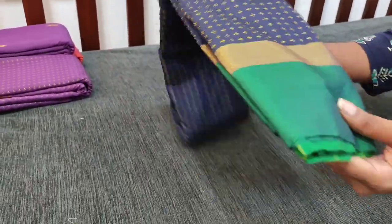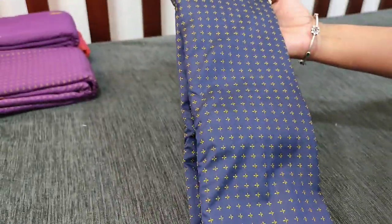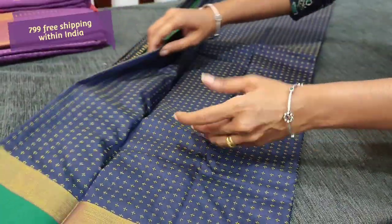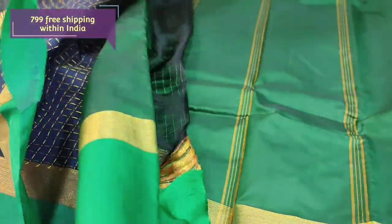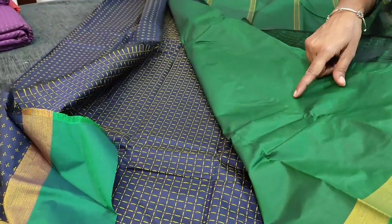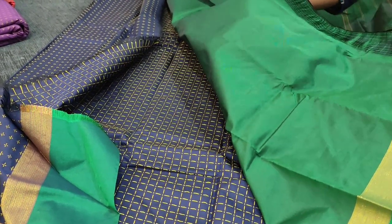Next we are going to see silk cotton sarees. All these are thread woven, a lightweight silk cotton sarees. This is a navy blue with dark green combination. So this is the border, simple border. We have a contrast blouse for this in plain green color with simple borders.